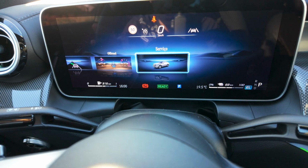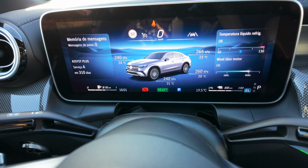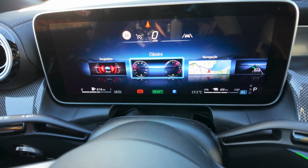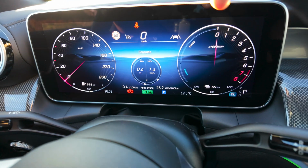And finally, you have the service, which is if you are doing any type of service on this car. I never use it. It's kind of weird that it's there. It's probably for service techs. I always use the classic version. I think that's good. You have the speed right there, and you also have this one right here.